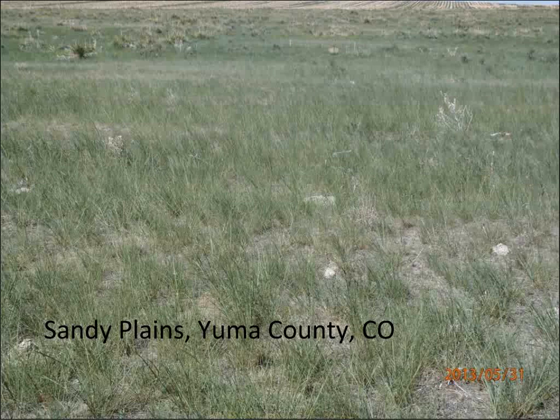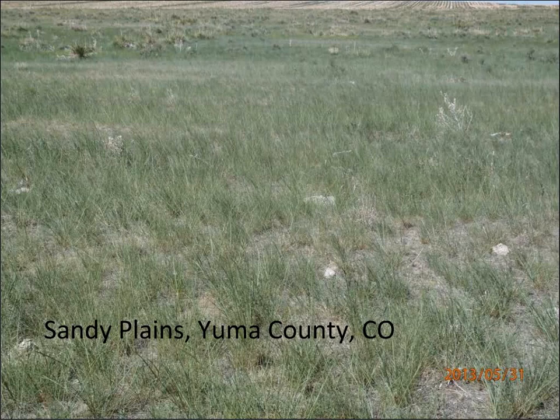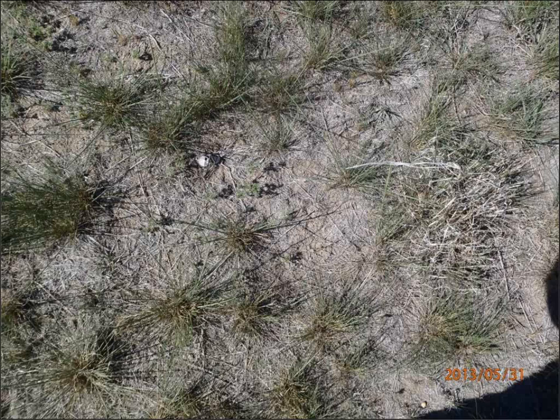Most of the green that you see here is needle and thread with a little western wheat and some blue grama. But here's that same piece of ground looking down. It's a totally different view, isn't it? For scale, there's a pickup key just up to the right of center of the picture. You can see the little white tag reflecting in the sun. If we really want to know what's happening on our range, we have to look down.